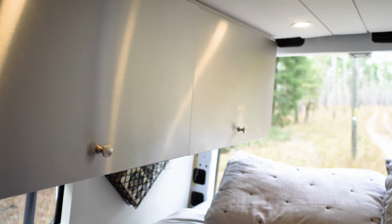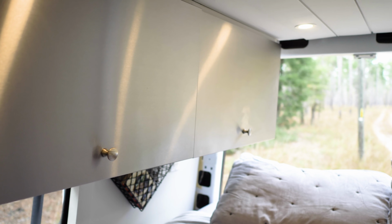We get a lot of comments asking if Sarah bumps her head at night. That's my side of the bed with the cabinets? Yeah. No, I don't actually, and it works out pretty well, and I'm saying this honestly, I really don't hit my head there. How it works is I sleep on that side of the bed, and then Chris sleeps on the driver's side of the bed.